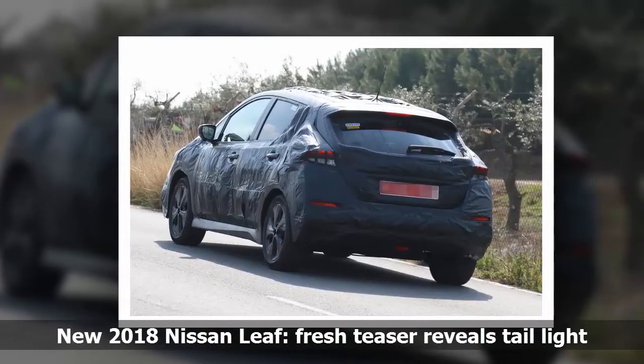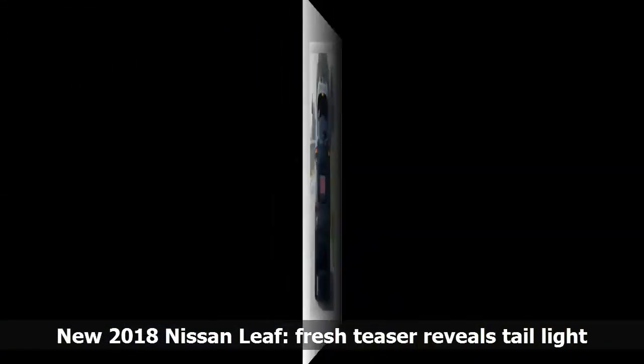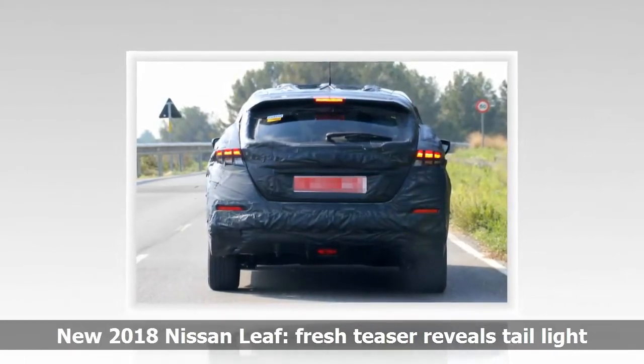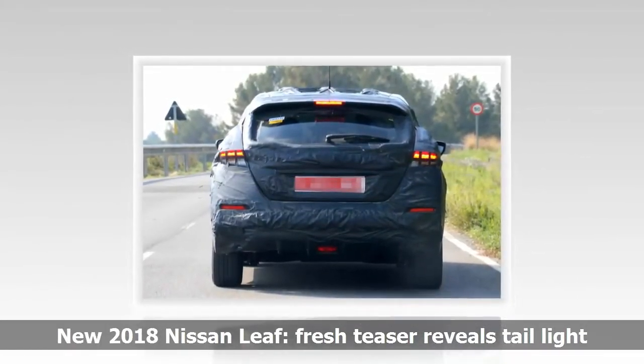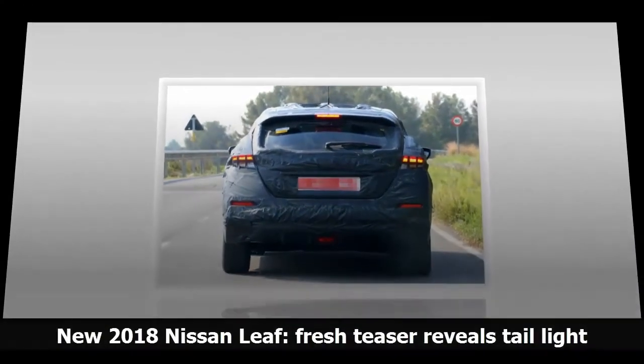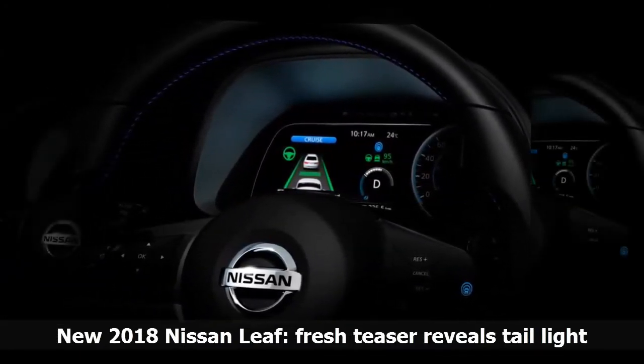Our spy photographers were able to get a glimpse in the cabin too, revealing the new switchgear, dashboard and infotainment heading the way of the 2018 Leaf. A full reveal is expected at the Tokyo Motor Show later this year. Nissan has started its launch campaign for the next generation Leaf, ahead of an expected reveal at this year's Tokyo Motor Show.